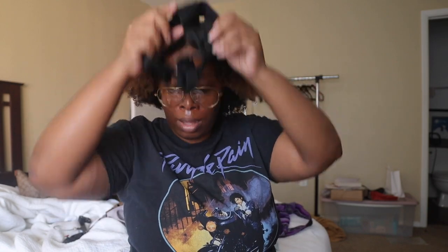Another tripod. I think this is the chest. No, the head. The head thing goes over your head. I don't think I'm gonna bring that one. Has, I don't know what this is, but I'm gonna look it up in this book that they give you.